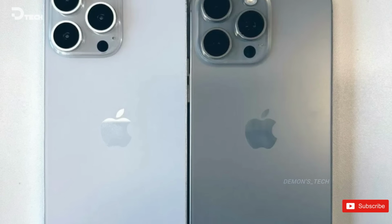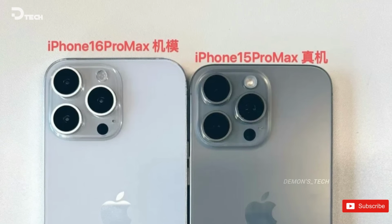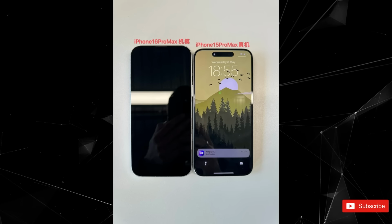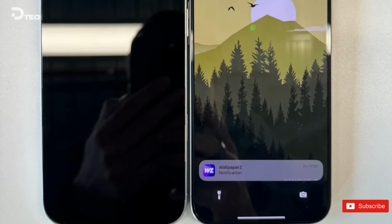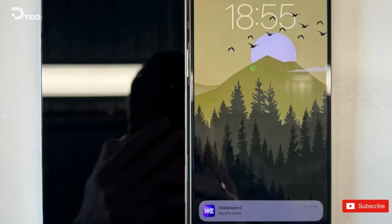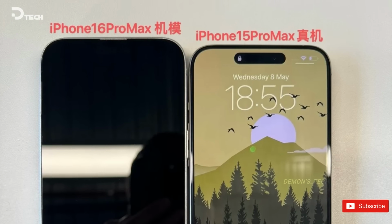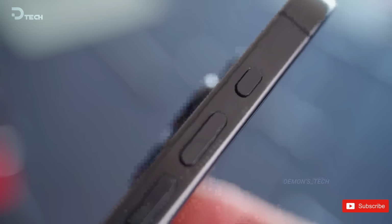While an increase in screen size may result in slightly wider, thicker, and taller Pro models, the implementation of border reduction structure technology for thinner bezels should prevent a significant increase in overall phone size. Based on the photos, it seems that the iPhone 16 Pro Max won't be drastically bigger than the current Pro Max model. When comparing the two side by side, there is indeed a noticeable difference, but it's not incredibly significant.